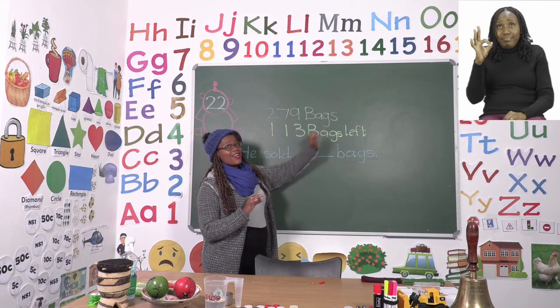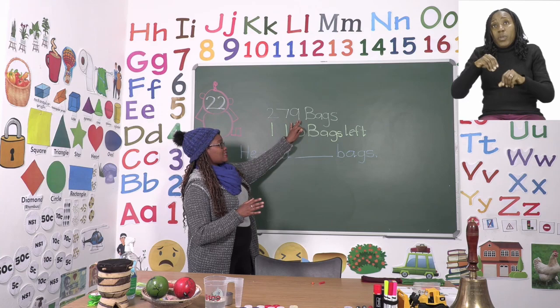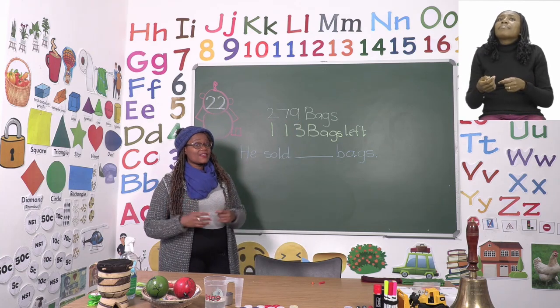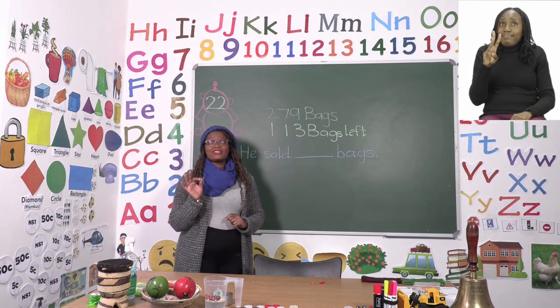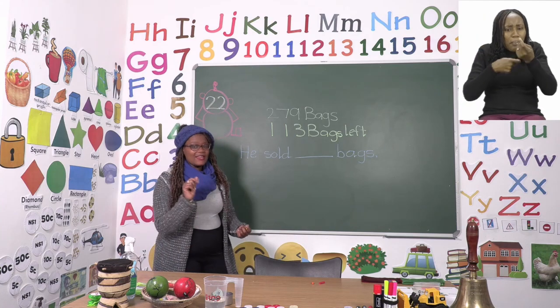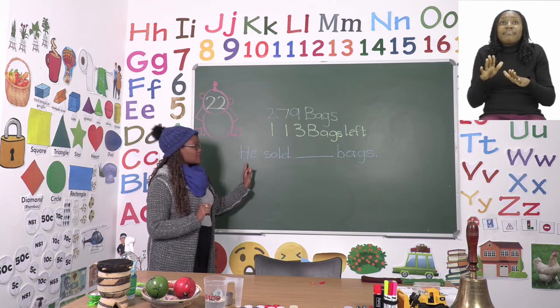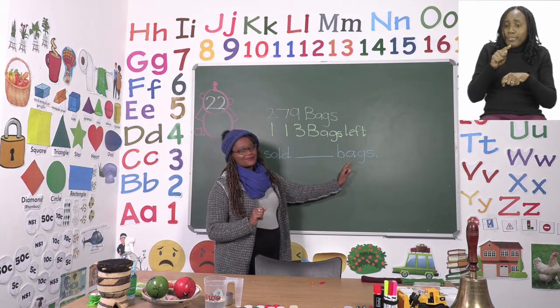279 bags. So we know that the bags of maize, they add up to 279. But he came back with, or the bags that were left were 113. So it's going to be our job to find out how many bags were sold. Then we can complete our sentence. Our answer sentence, which says, he sold dash bags.